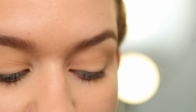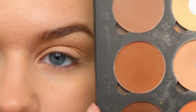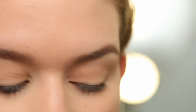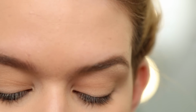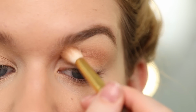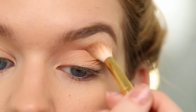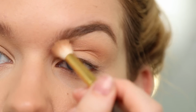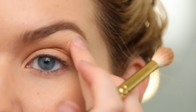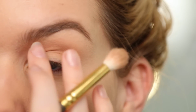Okay, so for my eyes, I'm just going to be using my Anastasia Contour Kit, good ol', and I'm going to go on with the kind of cooler tone shade first. I'm just picking that up on a Smith 232 brush, and I'm going to go into the crease. And then I'm also going to blend it up a little bit towards the inner corner of my brow. I don't want to blend up too high towards my brow in the outer corner. If anything, I want to keep it quite low and not really wing it up, just because I'm going for a more subdued look.